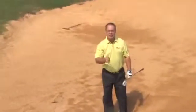I think we'll take that one every time. The key to a great bunker shot is to be able to hit your spot. This line drill will help to make that happen.